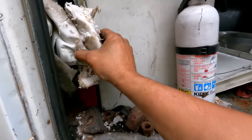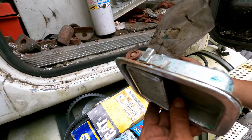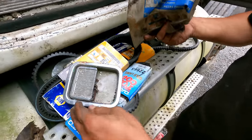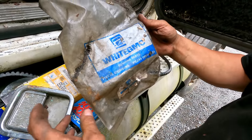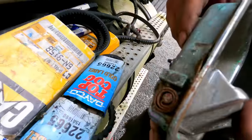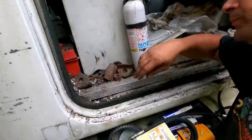Do we dare look behind the seat? Oh God. What the heck is that? Oh yeah, I was looking for that. Dude, is that new? Is that new old stock? White GMC. I mean, it must have been new at one point. Yeah, I don't think the rust on it's new. He took that off. That thing's wasted, so they put a new one on it and gave me that one.